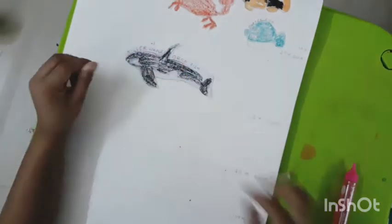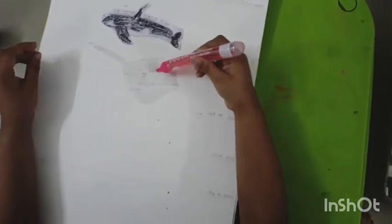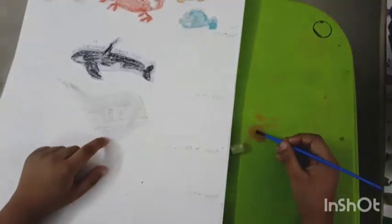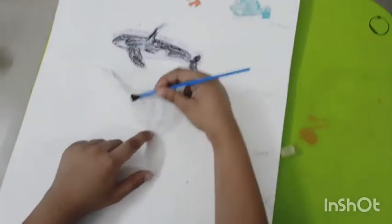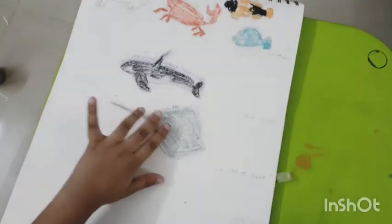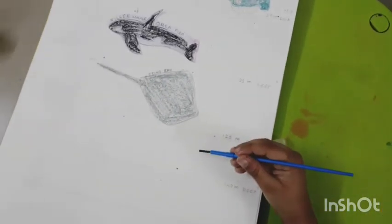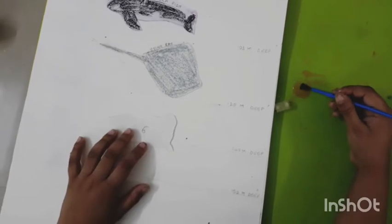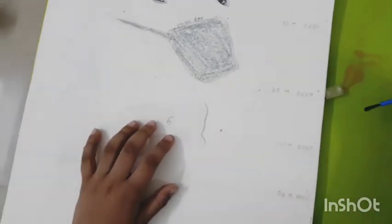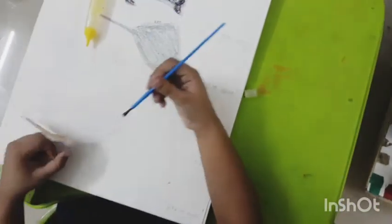Are we doing Sticky and Missy look? Stingray girl. Is this painting girl? This is Stingray. Now, see you. This looks a secret.